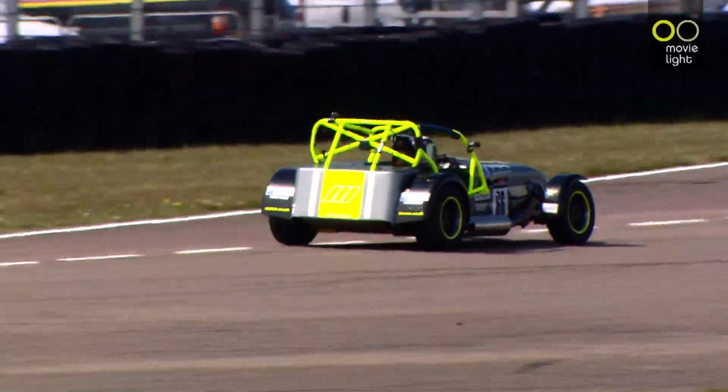But I do like the rain, I do like the wet, so yeah, starting in 11th, I got some good traction, had a great start. I think I got up to 4th on the start, so just settled down then and just pushed on.